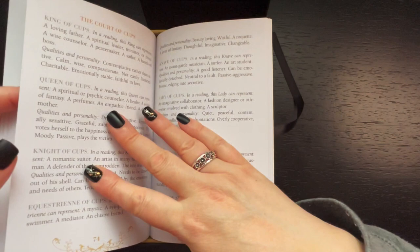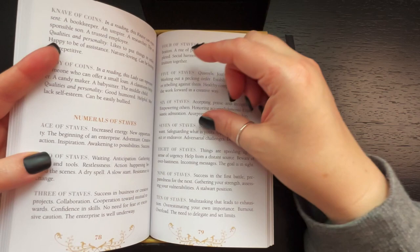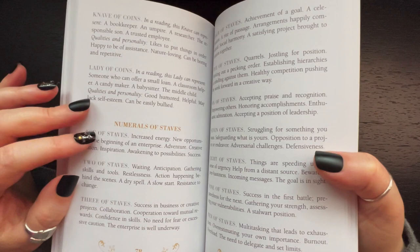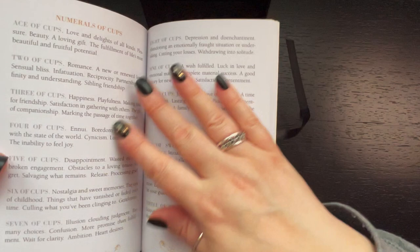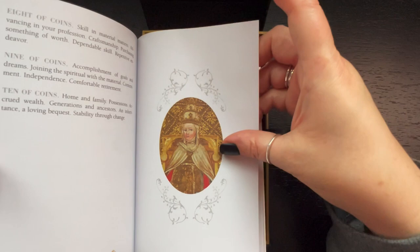Okay, so it's just for the court cards, not for the full minor arcana. And then, okay, we do have a separate section for the numerals. So you get ace, two, three. Oh, that's great. Okay, this is a lot more than I had expected. So you do have full meanings for all the cards. And then we go into the Italian version of the book.